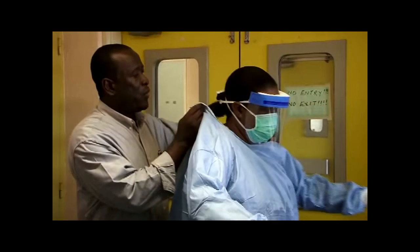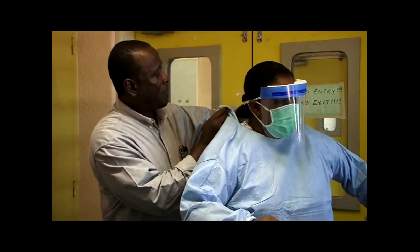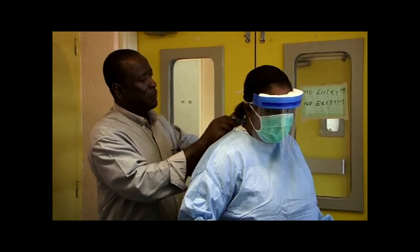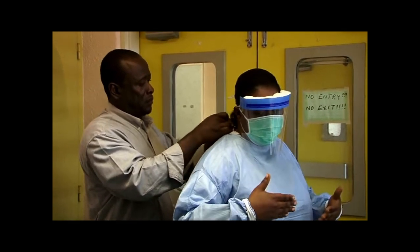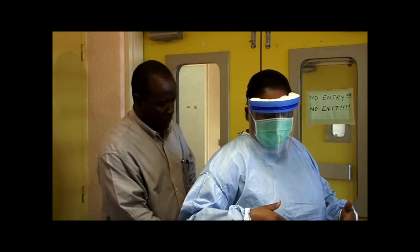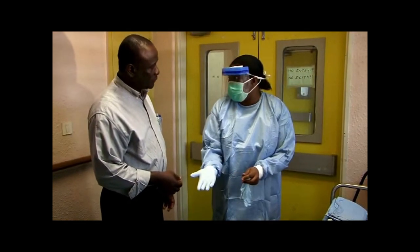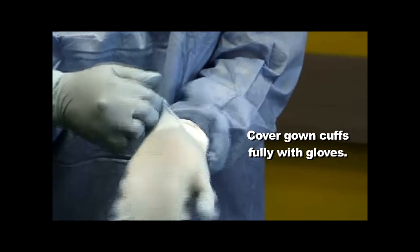Why do we need the eye protection? Well, it would give us protection just in case she coughs. So it will be a shield from material getting on us or in our eyes. Some people use goggles too. Okay, make sure the glove goes over your cuff.